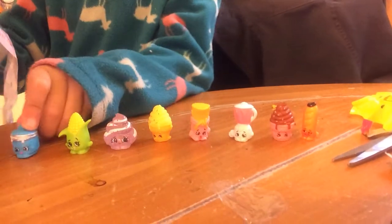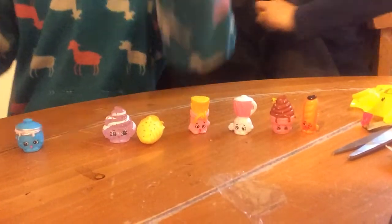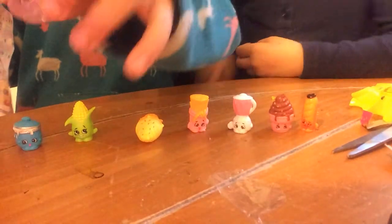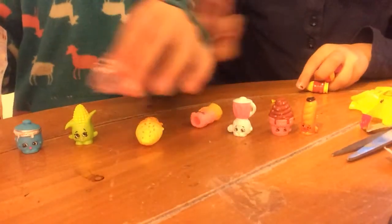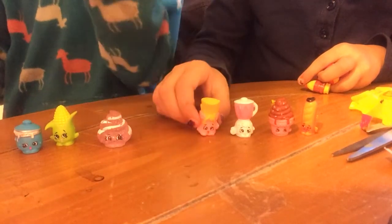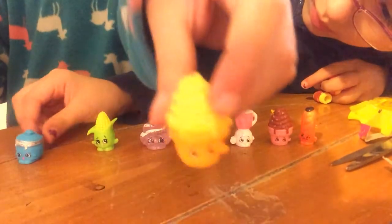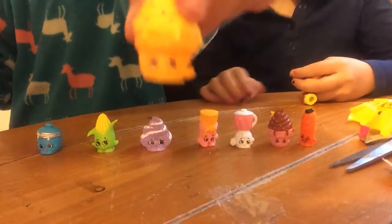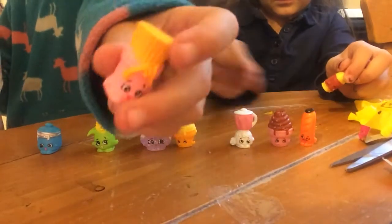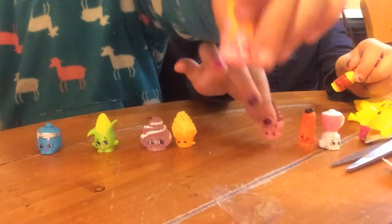Saucy Pan is rare. Corny Cob, rare. Marin Marais, ultra rare. Ice Cream Dream, yellow, and it is common. Very cute. Fasta Pasta in the yellow. I mean in the pink. And it is common.